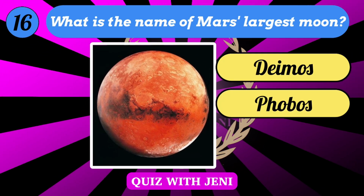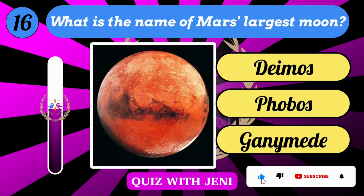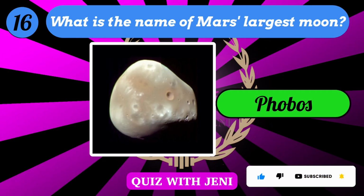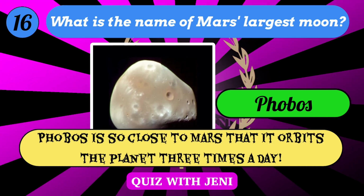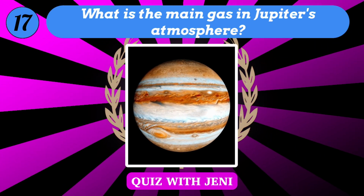Deimos, Phobos, Ganymede. Phobos. Phobos is so close to Mars that it orbits the planet 3 times a day. What is the main gas in Jupiter's atmosphere?